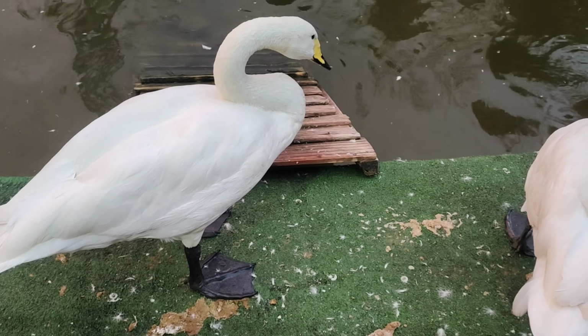Actually, the باغ پرندگان has two phases. In one phase, the birds are free and they can fly anywhere inside the limited area and they're free to go anywhere. But on the other side, the birds are kept inside the cage because there are some birds they are harmful to humans, so they're kept inside the cage, and you are only able to see them inside the specific area in specific cages.